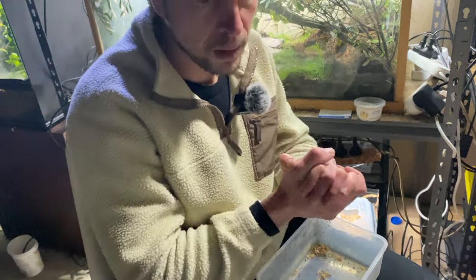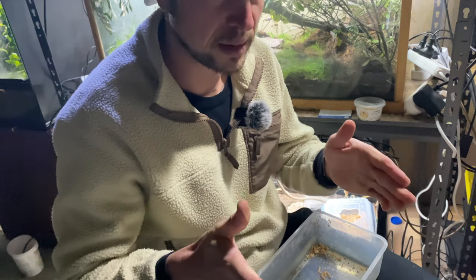So let's get them in there and see if they're keen. They look keen. Let's see if they are keen.